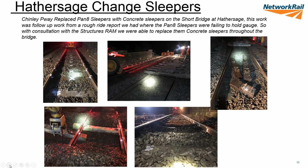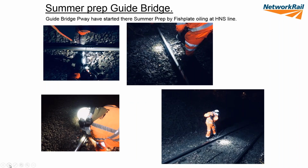So we did it with the road rail vehicle as well because we can't manually handle concrete sleepers. Summer prep, so this was seasonal stuff. So summer prep we do starting really around the January time, go out fish plate oiling, rail adjusting, torquing all the bolts on the joints. This is to prevent any buckles, track buckles in the hot weather. We do the surveys early, but the actual work commences from January, and we aim to have it all done for the end of March.